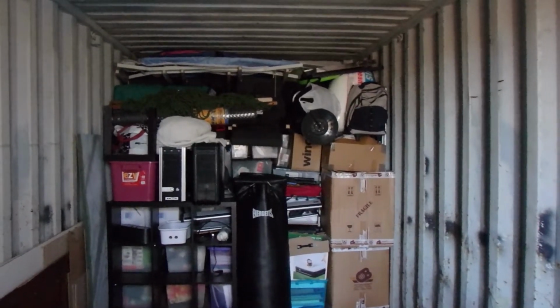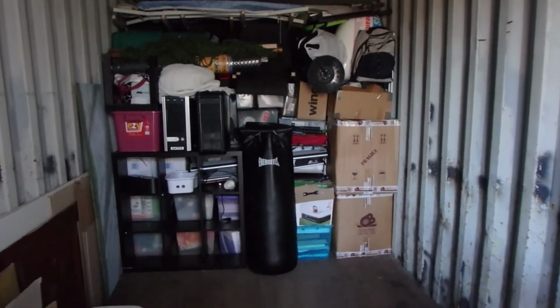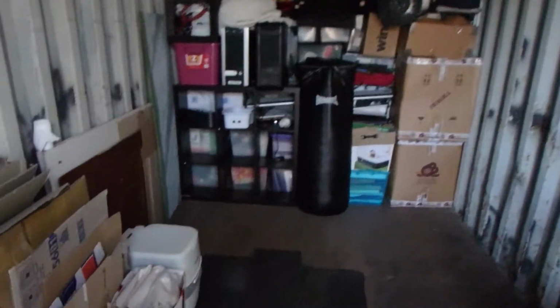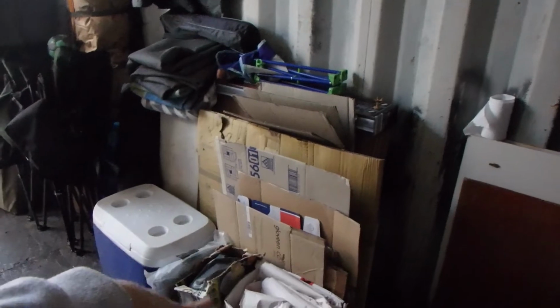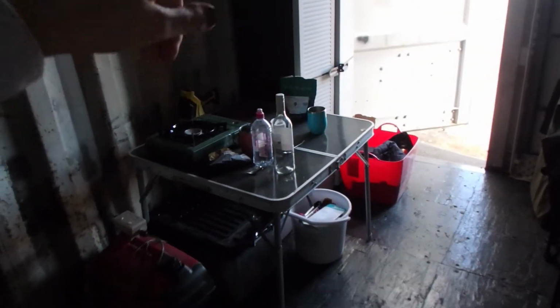We have reorganized the shipping container. That is everything from my parents' house. We have a bit of an empty space here. We have our toilet set up. This is all of our camping stuff. This is for the garden beds when we get into it. It's all paper and cardboard and stuff. And then that's my little camp kitchen. And all this empty space is for the furniture when that comes.